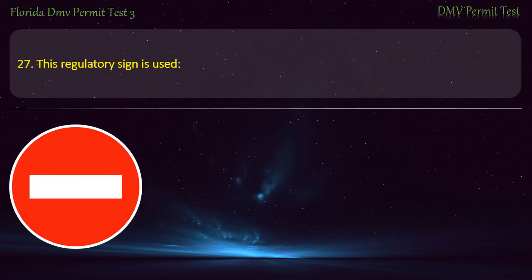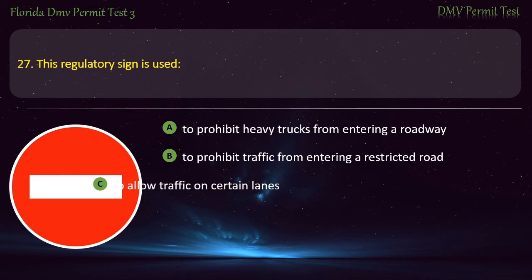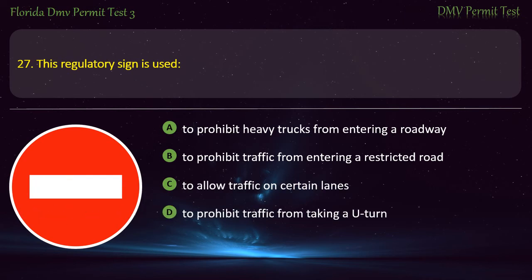Question 27. This regulatory sign is used to prohibit heavy trucks from entering a roadway. To prohibit traffic from entering a restricted road. To allow traffic on certain lanes. To prohibit traffic from taking a U-turn. Answer. To prohibit traffic from entering a restricted road.